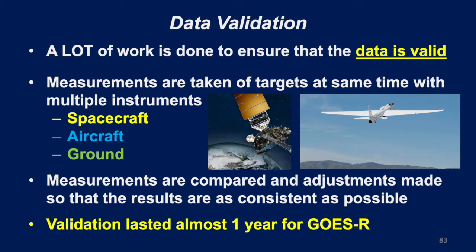In order to do that, they take measurements of the same target at the same time with multiple instruments as double checks. So the same time you're taking an image from GOES, you take a picture from an aircraft, you look at the measurements from ground stations, and you put all those measurements together and compare them. And you make adjustments as needed to make sure all those results are as consistent, as valid as possible.